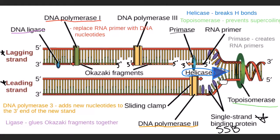Okay, so let's go back over this really quick before we play quizzes. I'm not going to hit erase yet. But all right, so let's go over it. We talked about helicase and topoisomerase first. So helicase unzips the old strand of DNA by breaking the hydrogen bonds between nucleotides. Topoisomerase prevents supercoiling so that nucleotides are accessible.